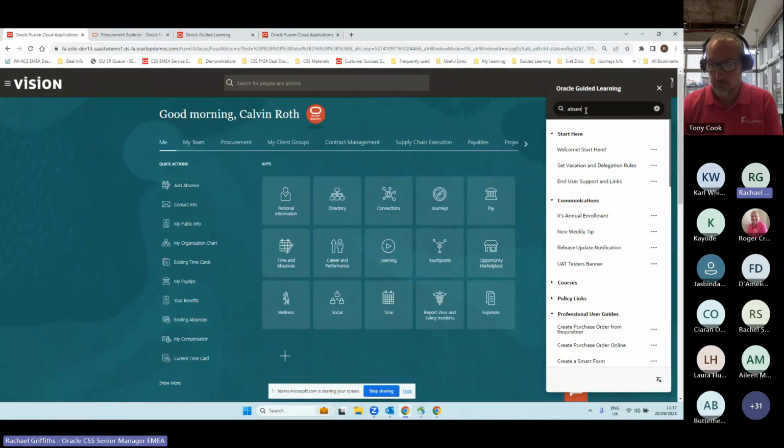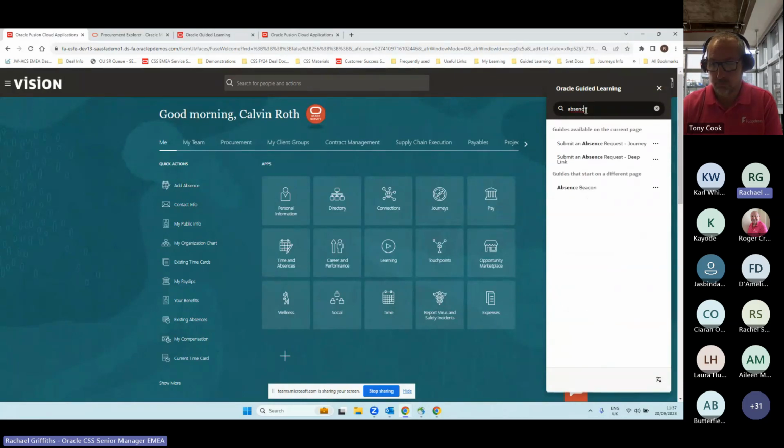So let's say I need to log an absence. I can search my widget. That is tracked in the analytics that we'll look at shortly. And I'm going to go and say I need to go and submit an absence request. But before I do that, the user has an option about how they experience this guidance.